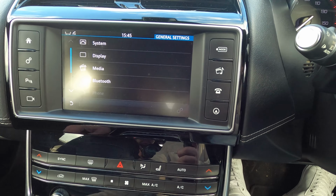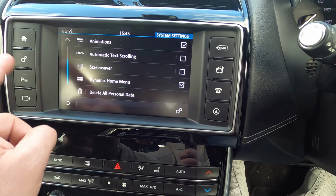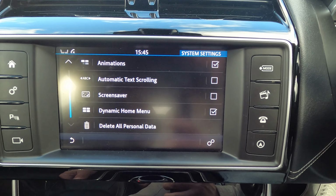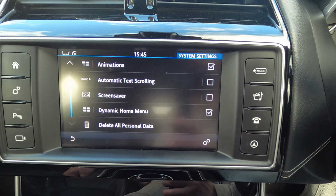If you go through the settings, you can find a lot of things like adjusting the volume, the language, time, date, unit, measures, screensavers, which is something that I don't really understand why car manufacturers are placing this into the cars, considering the fact that you are not allowed to watch TV while you're driving, but somehow you are allowed to watch a screensaver. Anyway, this is the infotainment system of the Jaguar.